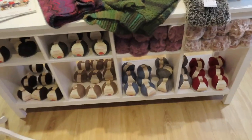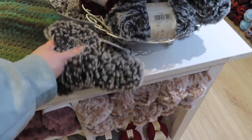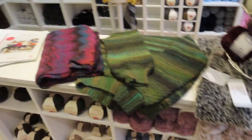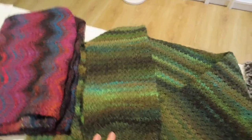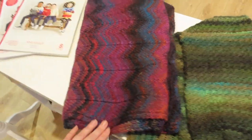On here we have the Alpine, which is super popular. It's really, really fluffy in lots of different colours. And then these are both made from the jewel spun Aran yarns that I showed you. They are really, really pretty.